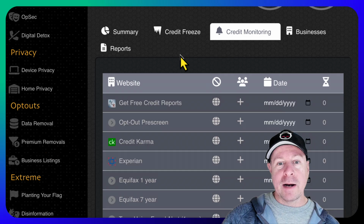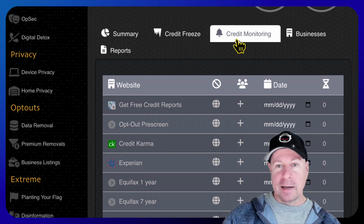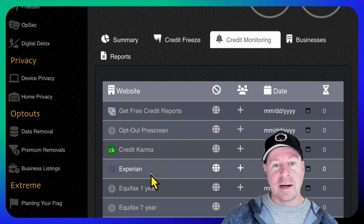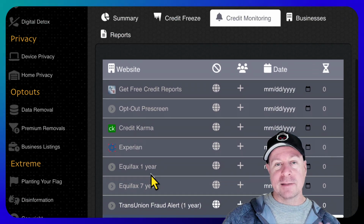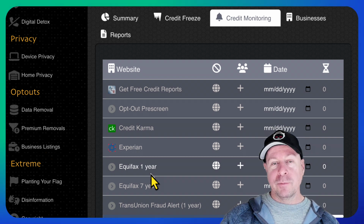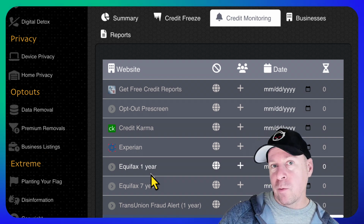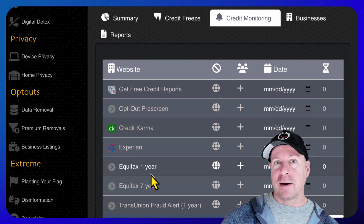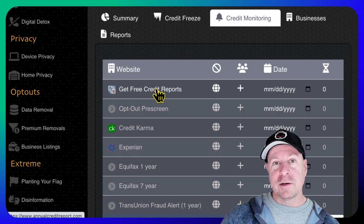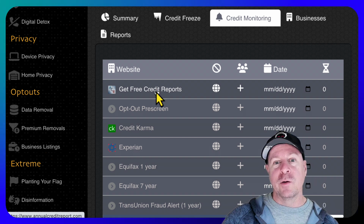And then you've got credit monitoring, right? So now you click on here and you go through the tasks for credit monitoring, right? Experian and Equifax and all these things. And let's be clear, some of these links, they should work, but they may not work. So just be aware of that, right? Most of them do work, some of them don't, but you still have the website you're supposed to go to and the idea of what you want to do.